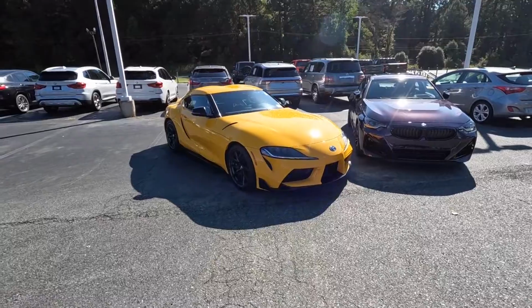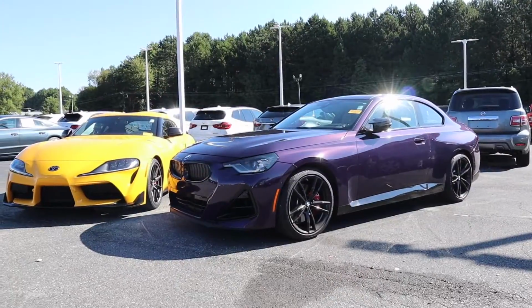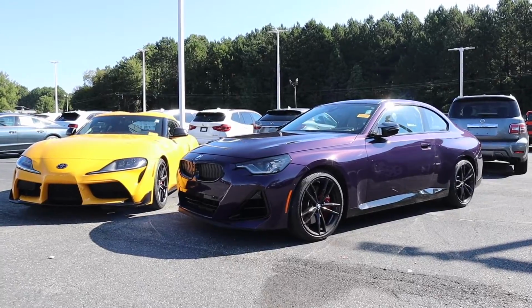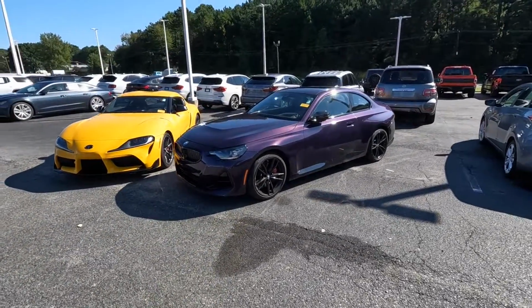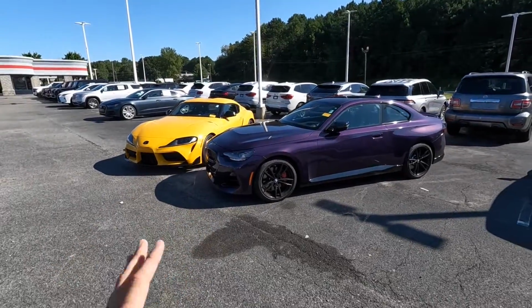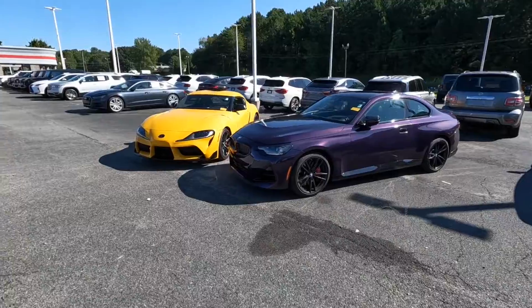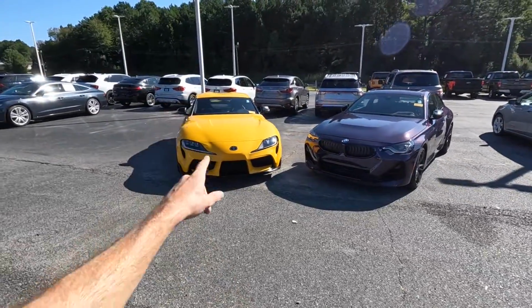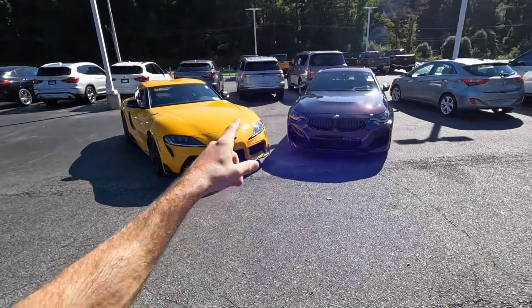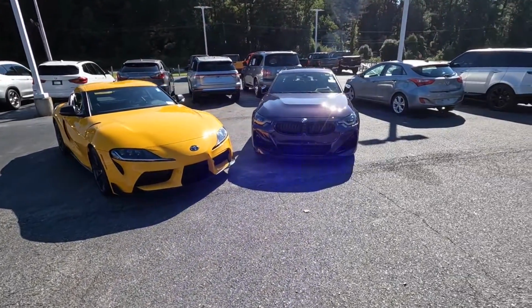Curb weight for the Supra, 3,400 pounds, 3,800 pounds for the 240. It has back seats. It's a little bit bigger of a vehicle overall. 0 to 60, 3.8 seconds, just over 4 seconds. Now that will differ on the Supra manual versus the automatic. They have the same top speed, 155, and then the same fuel capacity. However, MPG 23 and 31, and then you have 23 and 32. So pretty much virtually identical.